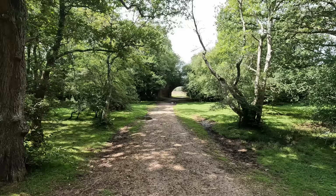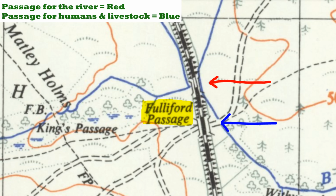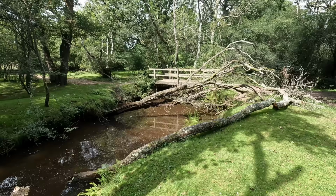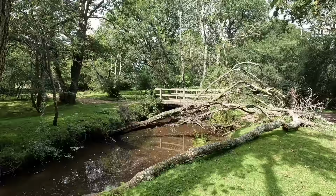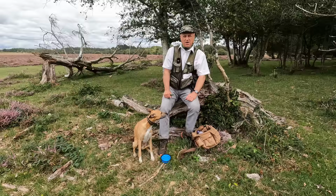Just for information purposes, there is the archway for pedestrians and livestock that takes you underneath the railway line and keeps your feet dry. And this little section of the river goes through a lovely wooded area known as Withercombe Shade. Well, I reckon we must be about halfway round now. Time for a biscuit break and some doggy chews.